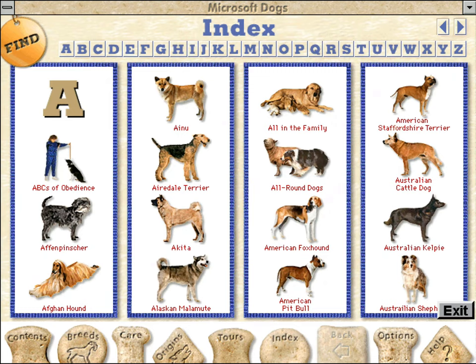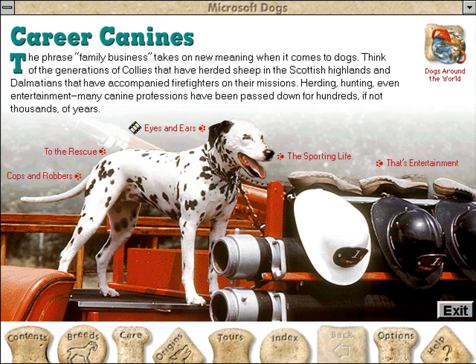The canine consultant, right. Use the index to find articles on a multitude of topics, ranging from care to training to breed histories. And because Microsoft Dogs is optimized for Windows 95 with autoplay and no setup, you'll save time and disk space.